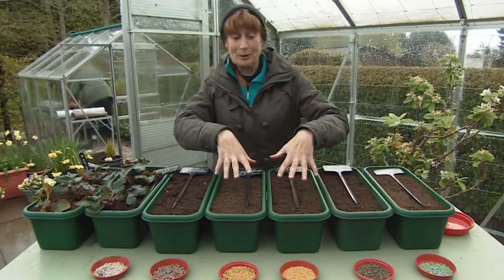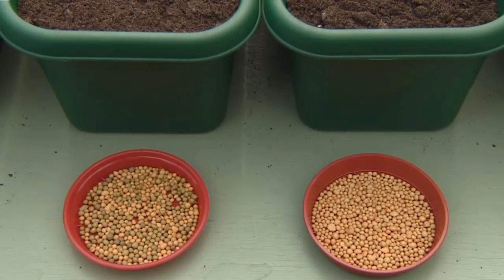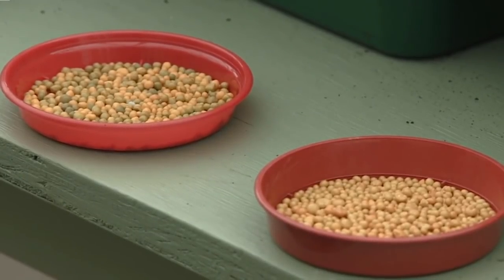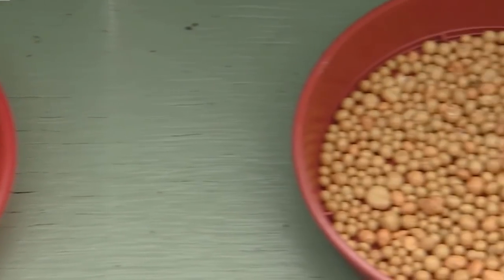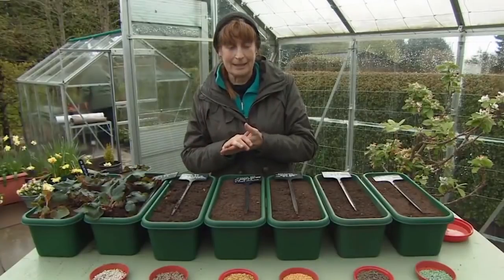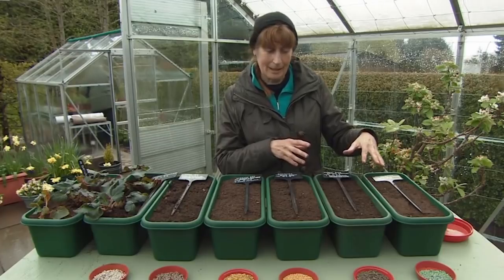Then these two, you very often see these being sold to encourage you to use them for containers, hanging baskets, because these are controlled release fertilisers. In other words, when the temperature starts to warm up, and I hope it does soon, then that starts to release the fertiliser and you only need 1 application. I should also say that we've got equal amounts in these troughs, so about 15 grams to 5 litres of compost.